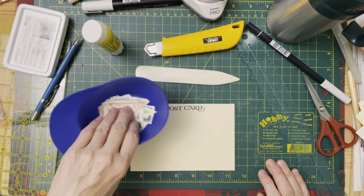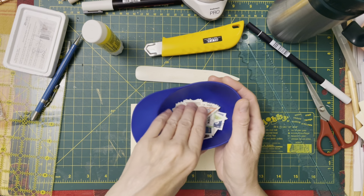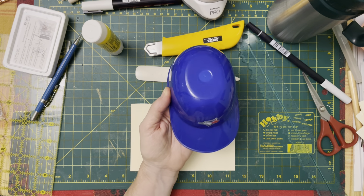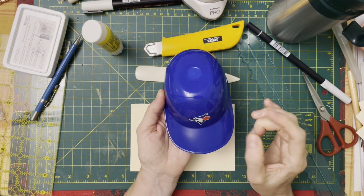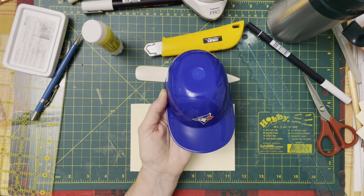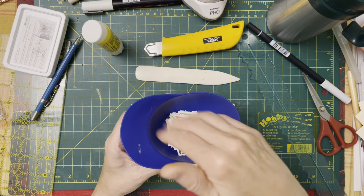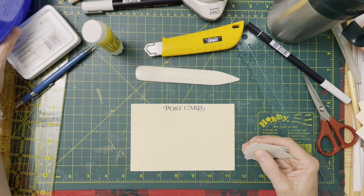More baseball nerdism. So this is a lovely little cup. It is a Blue Jays baseball hat. It's a replica of the hard helmet that they use when they are batting, so that if they get hit in the head with a 100 mile an hour fastball, the helmet takes the impact and not the little noggins. Anyways, they serve soft serve ice cream in these, and it is pretty fabulous, I'm not gonna lie.